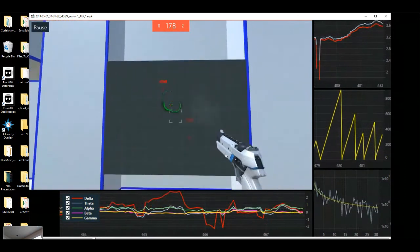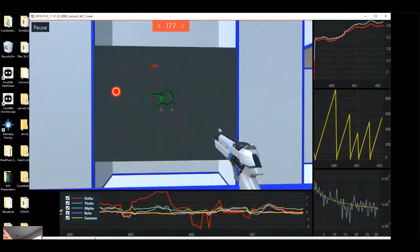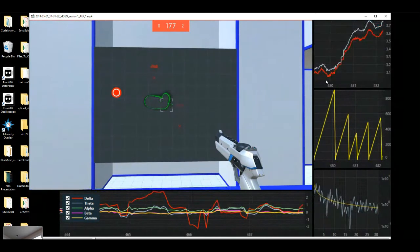Okay, so the person shoots the target and then recovers to the midpoint, and they're going to get a series of these. What's happening is, we went from 3 to 3.6 on that response. So this was a fairly big onset.